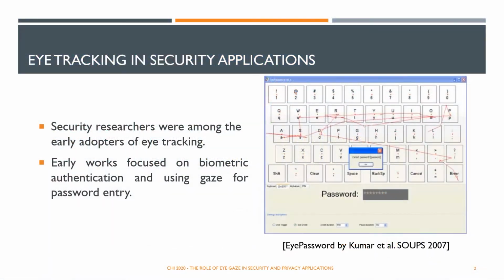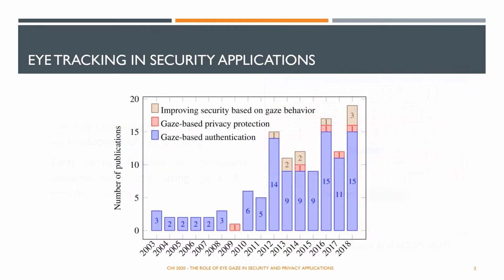Eye trackers have been used since a long time, and security researchers were among the early adopters of this technology. As you can see on the right, the eye password system was introduced by Komar and colleagues in 2007, where the interface allowed the users to enter their password by gazing on the keys and confirming it by pressing a space button. Since then, eye tracking has come a long way, and it's continuously being used in various security applications.